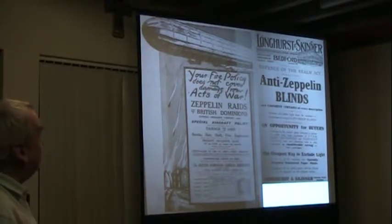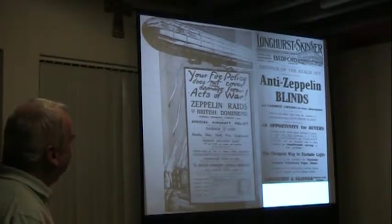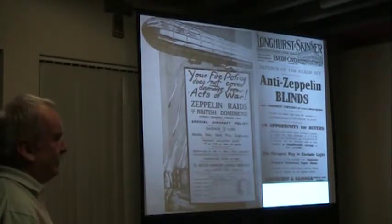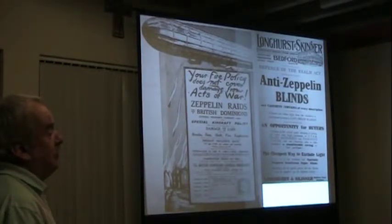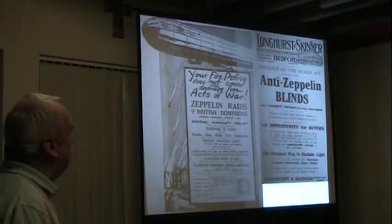And of course places like Longhouse and Skinner's got in on the act, making anti-Zeppelin blinds, in various descriptions and sizes. Obviously, blackout lines similar to those used in the Second World War as well.